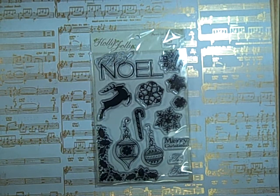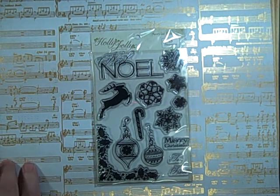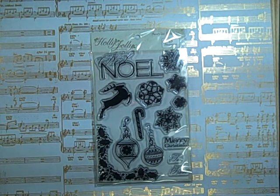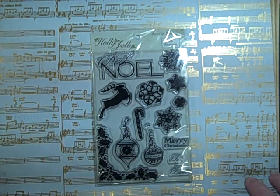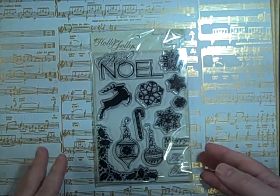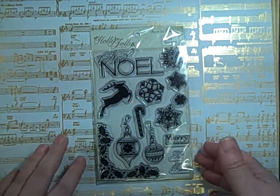I got a chance to get out of the house yesterday. I was feeling pretty good, and my surgery went great, way better than expected. So I actually did some shopping yesterday, which was really cool. I went to my local scrapbook store.